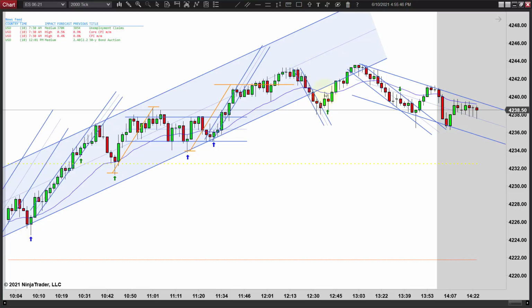And notice you get a first entry and then it turns down again. When it breaks higher right there, that's a second entry long. It's not an ideal setup. It's a little bit congestive. It's under the EMA.